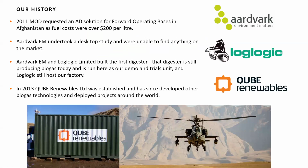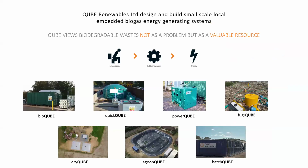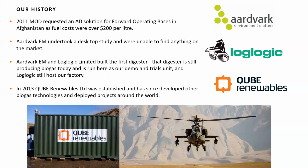Okay, thank you. Quick introduction to Cube Renewables. We're a specialist in small-scale biogas production. We look for specific organic waste streams and look at fugitive methane gas capture from a range of feedstocks. We've been going since around 2012. We came out of a contract with the MOD to look at remote sources of foodstuffs, so organic waste streams in forward operating bases for the UK military.